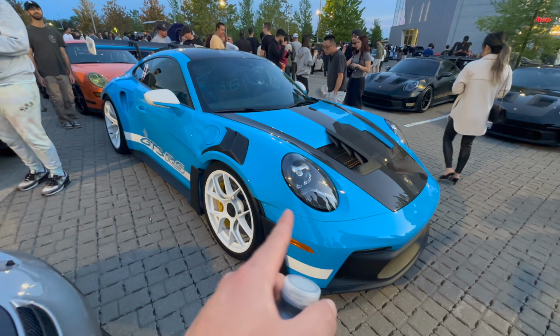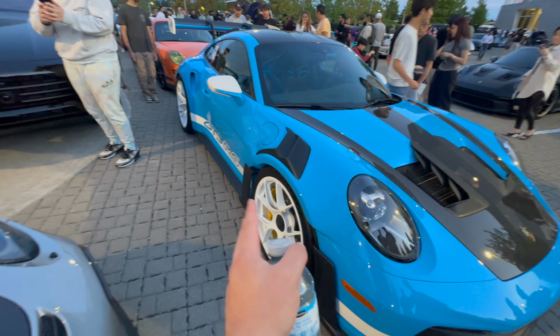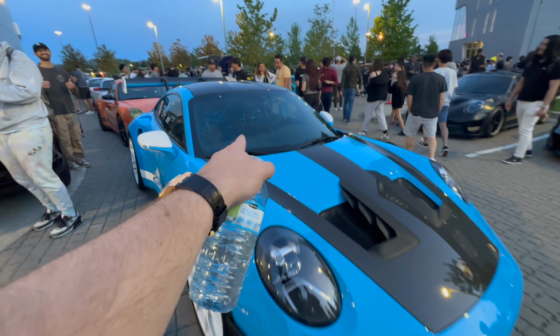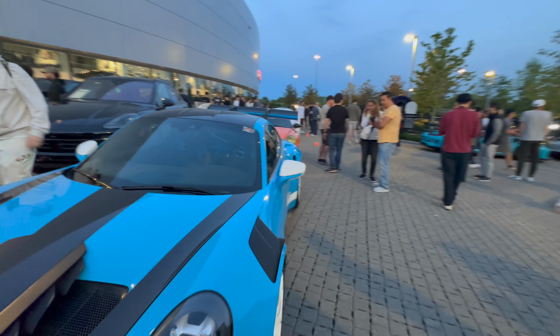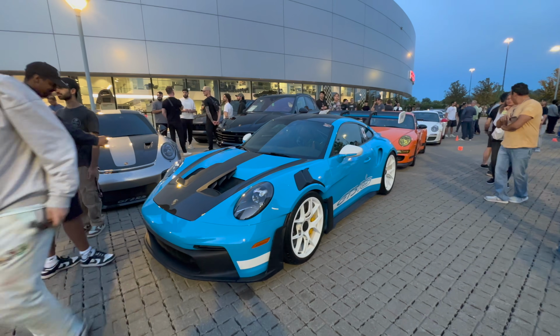This is a crazy GT3 that just pulled up. Carbon ceramic brakes with the white wheels, which is something that I sadly don't have, so my white wheels get destroyed. But white mirrors, white ends to the wings. It's got the blue in-seat inserts, looks crazy. Y-Sec package, carbon everywhere. This is probably the wildest spec GT3RS I have ever seen in my entire life.